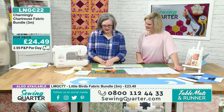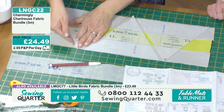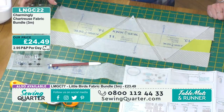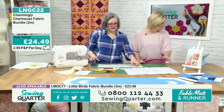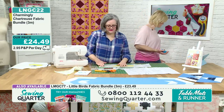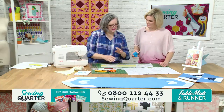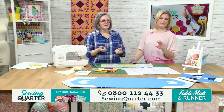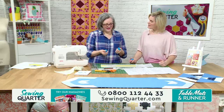So what we do at this point is you could either pin it and then cut it out with a pair of scissors, or you can do, as I do, use pattern weights as well, don't we? Should we just show them the pattern weights a sec? Pattern weights. I tend to use them with things like this, especially the bigger pieces. I love these. They're really malleable.